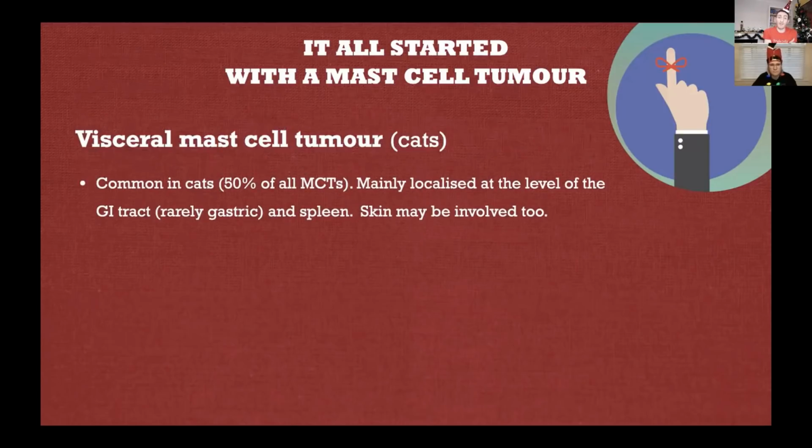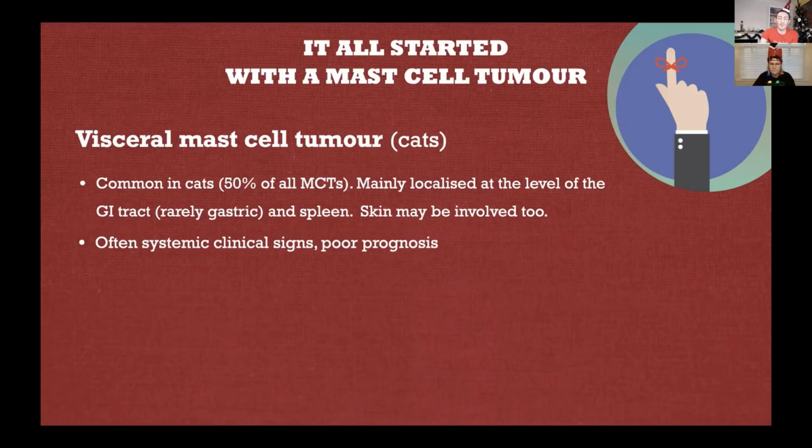So just a very few pieces of information. Visceral muscle tumor in cats is very, very common. According to some books, they are 50% of all muscle tumors. They are mainly localized in the GI tract, more often in the intestine than the stomach, or in the spleen, and the skin can be involved too, secondary, or as an unrelated muscle tumor. And often, like in this case, they can have systemic clinical signs, and especially for the GI form, the prognosis can be quite poor.